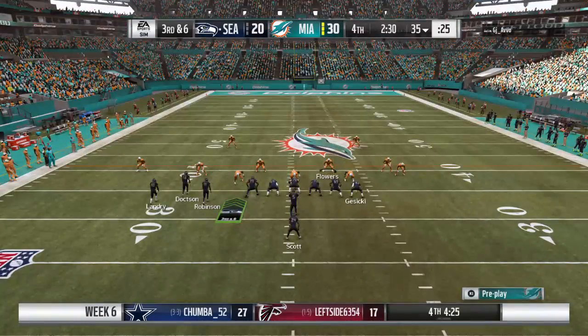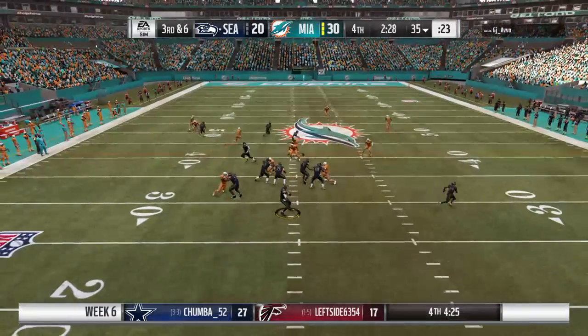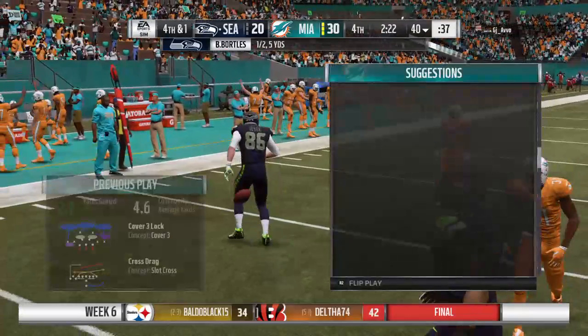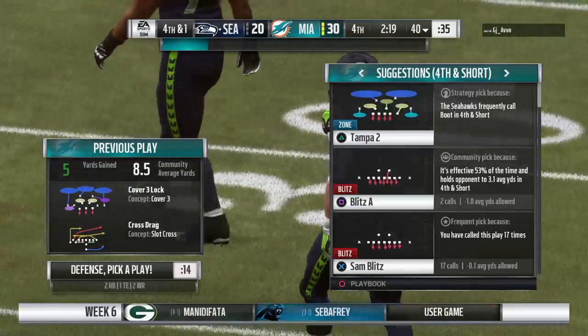380. Shotgun now for Bortles. It's a short one here, complete to the tight end. And he'll bring it up here to right at the 40-yard line. Just a 5-yard pickup, and it leads to 4th down.